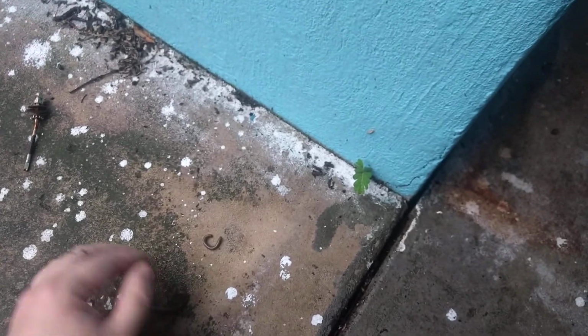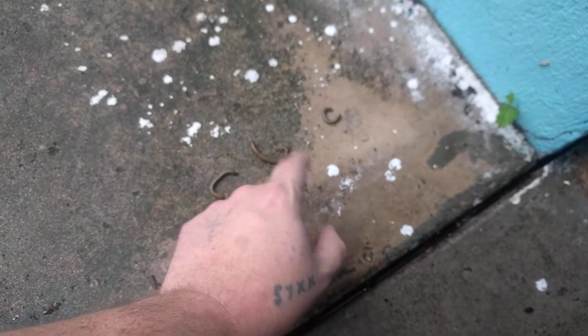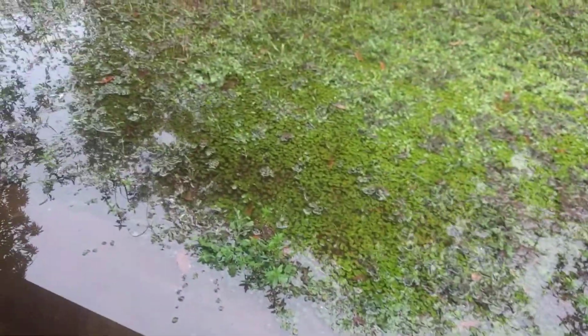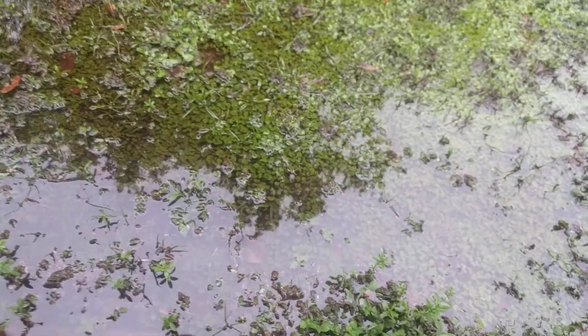Oh, this one's actually biting me. That big one right there actually bit me on the finger, dude. I was surprised. I felt that. I didn't know these things bite, but that one actually nibbled on my finger. I felt the biting from that millipede, and that's a naughty millipede. I saved it from drowning, and it started biting me. No lie, it was literally biting me.